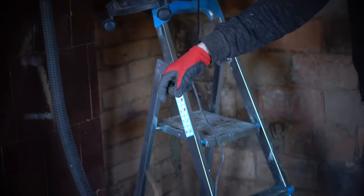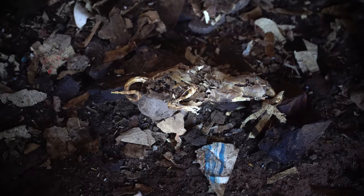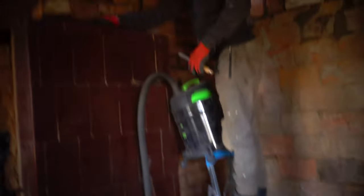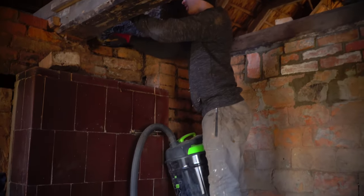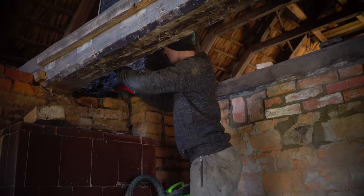It's a skeleton of a rat. Really? There's just bones left. It's very old. Probably 200 years. That's another hand too. Oh, now I see how it looks. Oh, that's why we had so much rat shit up there. That's disgusting. Why do we have that rat?